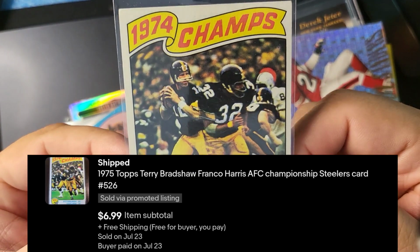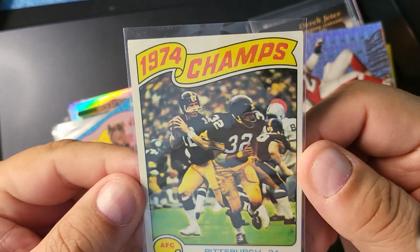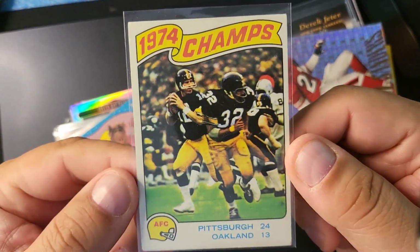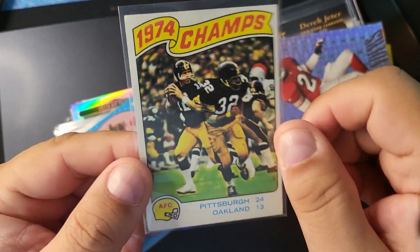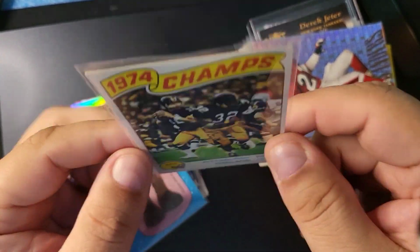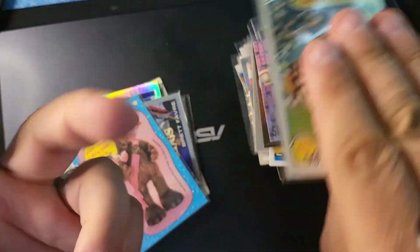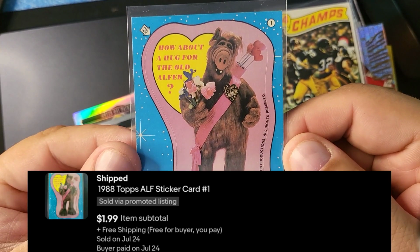This one I just got. I can't remember where I got this from. This might have been out of an Oshkosh show too. Yeah, it was the Oshkosh show. So this was part of the dollar vintage stuff. But I bought this because it's got Franco and Terry Bradshaw on it. So nice $7 there. I didn't pay $1 for it anyway, like 70 cents or something. So good flip there.